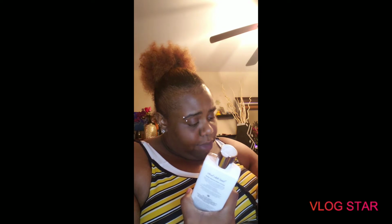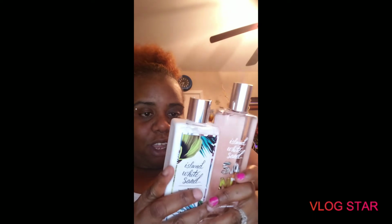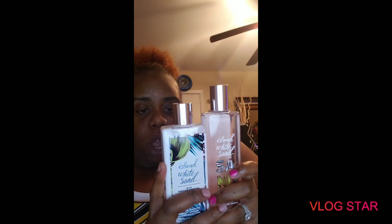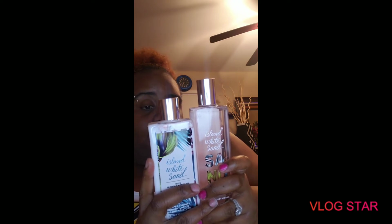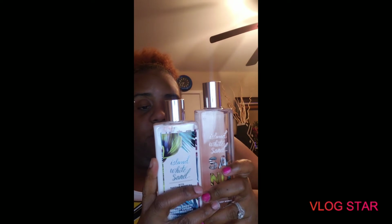This is the Island White Sand, I think. Yeah, Island White Sand with Tahitian Manoi oil. And I liked the bottles, how cute they are. The fragrance notes for these are sparkling tangelo, sheer sands, white orchid, island driftwood, and coconut water. It drinks you in, a lightweight, fast-absorbing body lotion to leave your skin incredibly smooth and hydrated all day long.